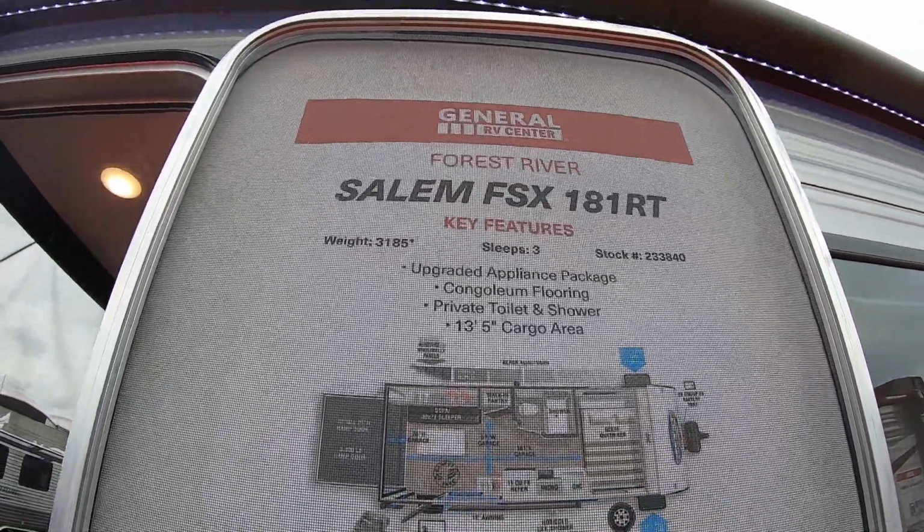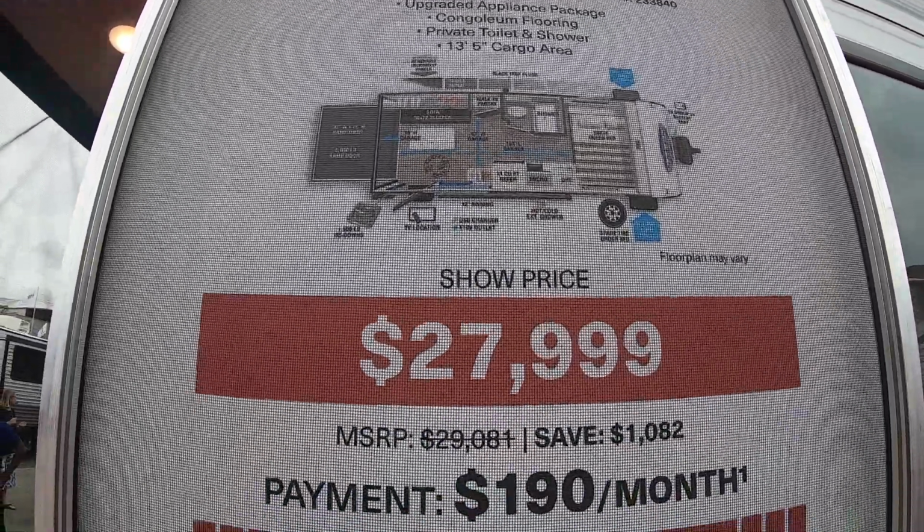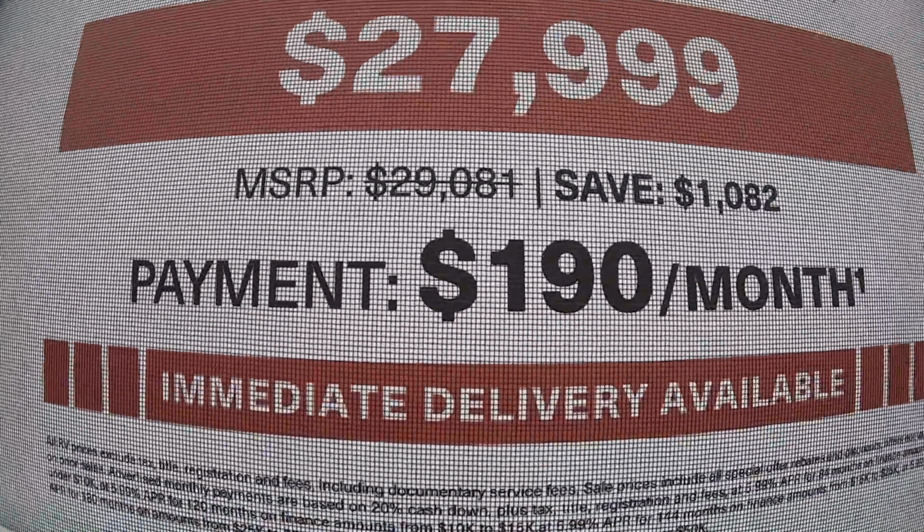No, not really. And I know the payments they said were like $190 a month. That's from General RV. I don't know what the actual sale price is yet. I'm guessing. I shouldn't guess, actually. So you'll have to check it out for yourself, and let us know if you get it. Start small if you need to.